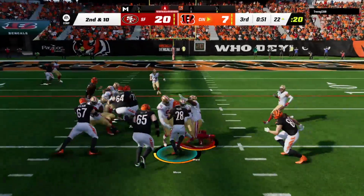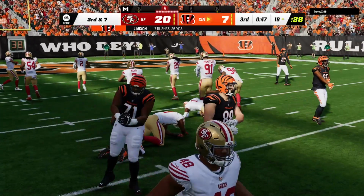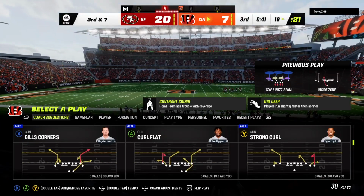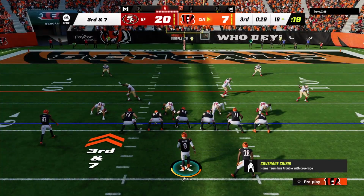Mixon up the middle. And he's taken down after a gain of 3 as they move it from the 22 to the 19. I'd say they've got to find a way to get him going. He's such a big part of their offense. I wonder if they might throw it a little and come back to the run. Anything, because you're right, he's pretty much been completely neutralized.